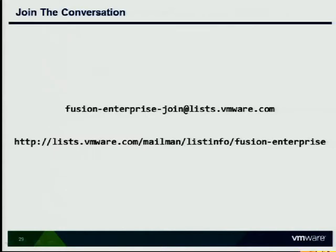Going once. Feature requests, anybody? I would have thought those would have come up by now. Unity in Spaces. Using Unity to be able to grab the Windows dragon space. Okay. Duly noted. Not the first time we've heard that one.